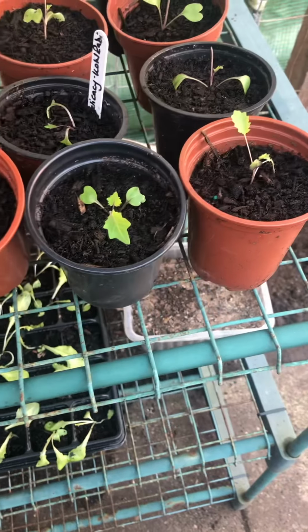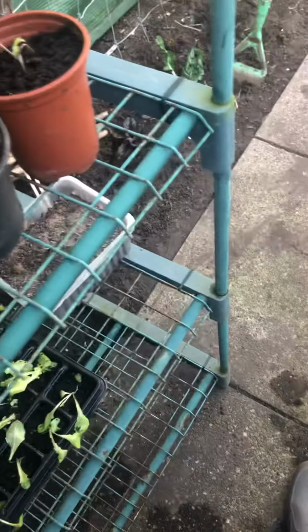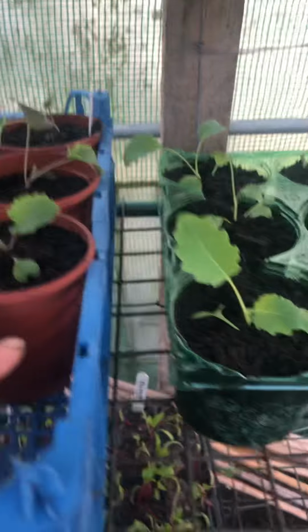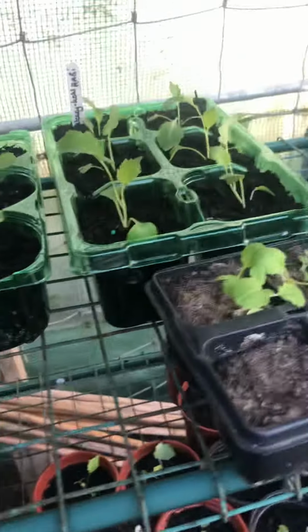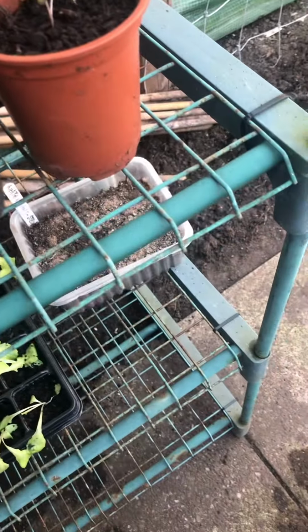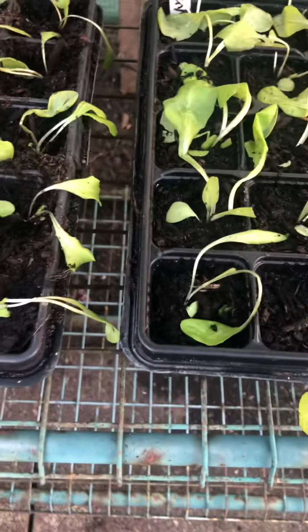What are these? Hang on. Oh yeah, those are my kalettes there actually. Kalettes. I only want a few of each, I don't want loads. And then once these are in the ground, I should be sowing some more. Normally I just sow way too many, but you know, it's one of those, isn't it? Potted on my lettuce today. They look a bit limp and lifeless, but they'll soon bounce back. They're quite tolerant. Lettuce, got 5 different varieties there.